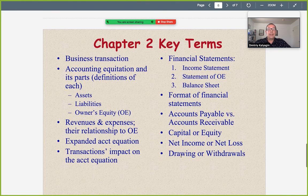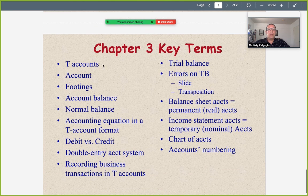And I have the same slide for chapter 2. In chapter 2, we talked about business transactions, the accounting equation, the short version and the expanded version. We also introduced the financial statements. And in chapter 3, we talked about T accounts, normal account balances, footings, debits and credits, the double entry accounting system, the trial balance, and 2 types of errors on the trial balance. I also defined permanent accounts versus temporary accounts, and you learned how to prepare the chart of accounts to follow the rules of account numbering.